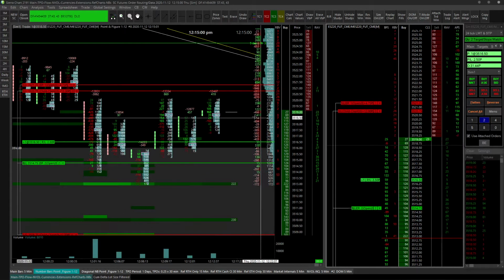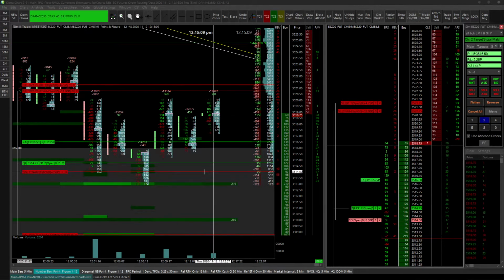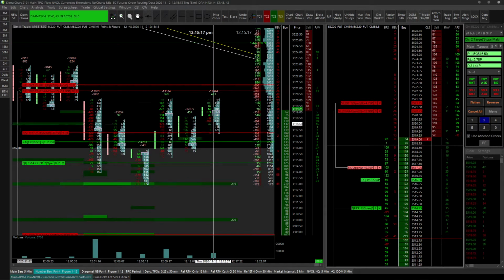So I will take off there. We're going to go ahead and hit the break even. That moves us up, so we'll go here. There wasn't a lot of selling interest down here. Yeah, we now have a little volume node here, right at the 19 handle.